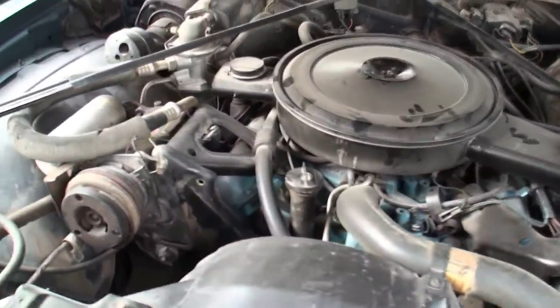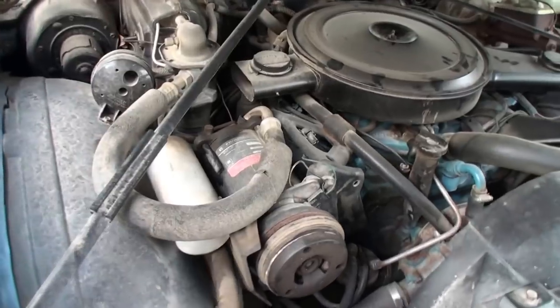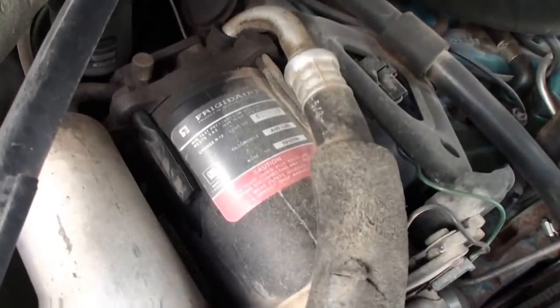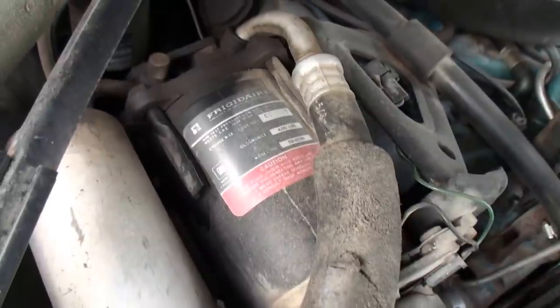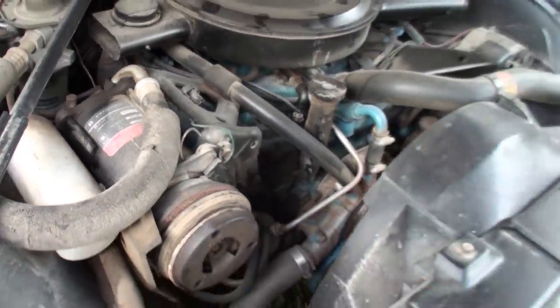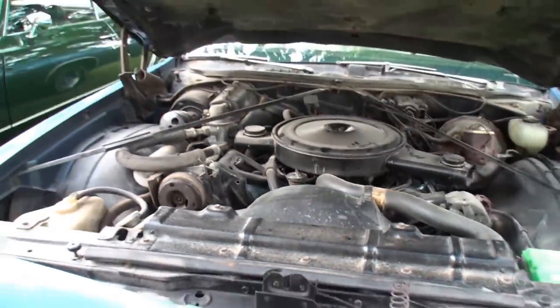Yep, in 1973. The only thing wrong with the car that I can mention is the compressor clutch is bad, thus the belt is missing. That's okay. This is 73, a lot of times you took that off just so you can get the thing to go down the road. So you can get more than 6 miles per gallon. Yeah, that's funny. Let's close the hood.